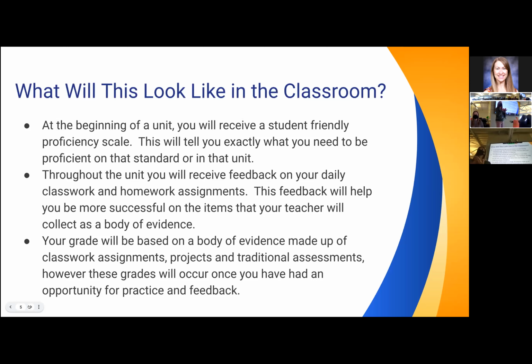And based off of that pre-assessment, I now know exactly what I need to work on. It also lets you get feedback through your classwork and your homework assignments. That feedback is going to help you do better on your assessment pieces. So it'll help you to do better on those pieces that we're collecting for that body of evidence.